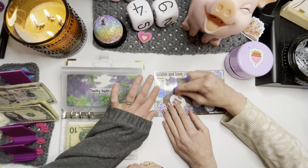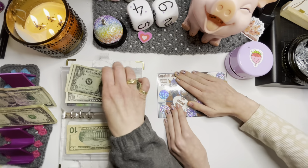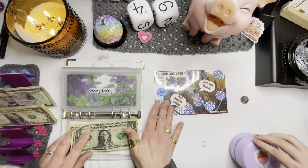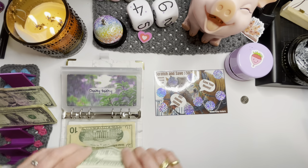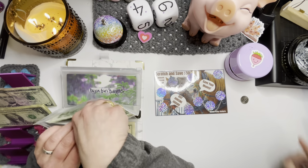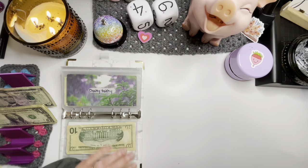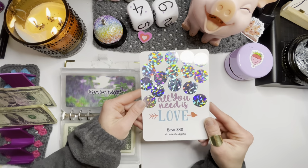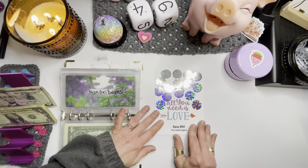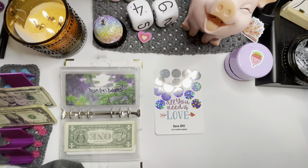Actually, I think it should. It's only 1 and 9. Yep. Awesome. 1, 2, 3. All right, so $3. We're gonna stop there for now. I'm gonna try to get through all of our scratchers. So I'm gonna put this one off. And we're gonna start this one from Kimmy's Budgets on Etsy, Beige and Girl Budgets here on YouTube. This is our friend Kimmy, so go ahead.